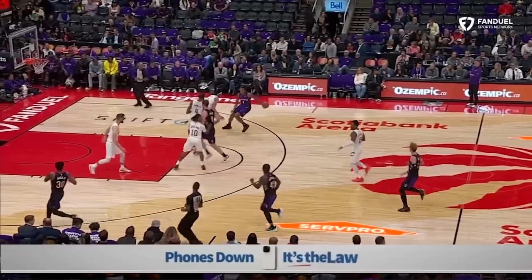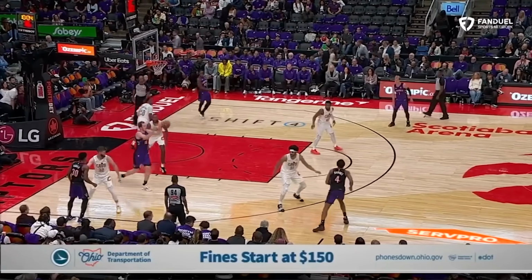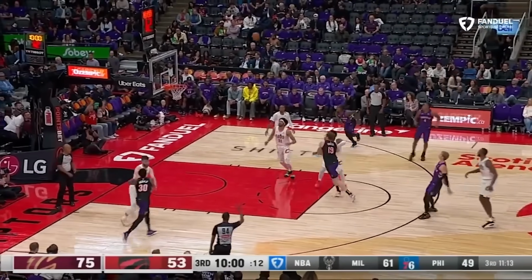I also love handoffs from the low post as the Raptors hit Pirtle near the block, then screen away for the shooter as Gradey Dick gets a good look on the handoff from behind the arc.